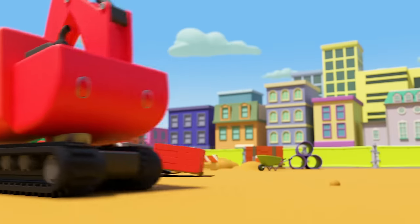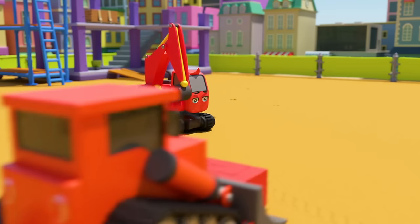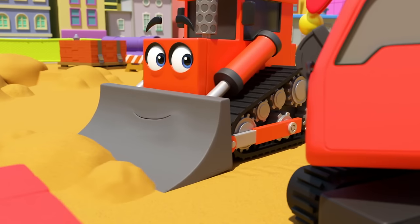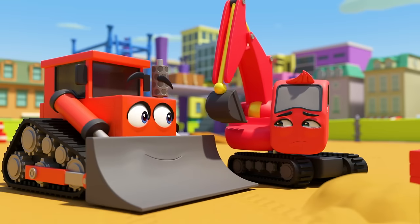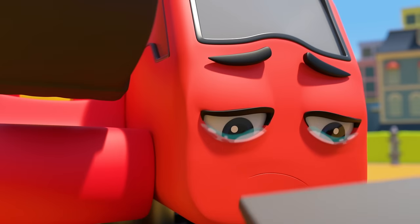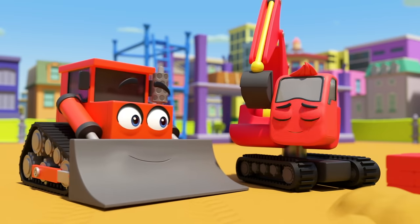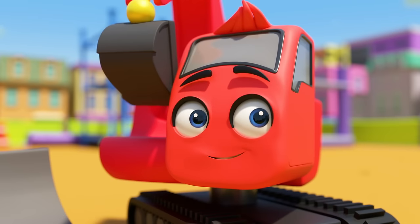Poor Digley. Here's Dozer. He wants to cheer Digley up. Being big and strong isn't everything. Everybody has different things they're good at. There's no need to be upset. I think Digley has a plan.